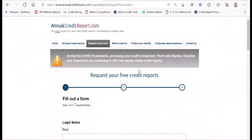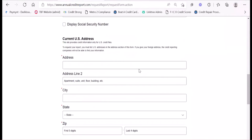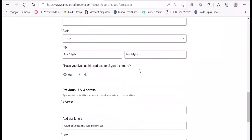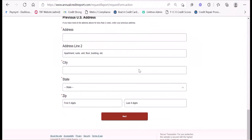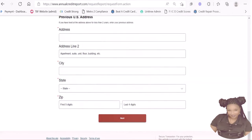To start, you will need to complete the request form. It's important that the information that you enter is current, and after you verify the information is correct, you will submit the form by clicking next. If any information needs to be updated, check out our video on how to update your personal information.